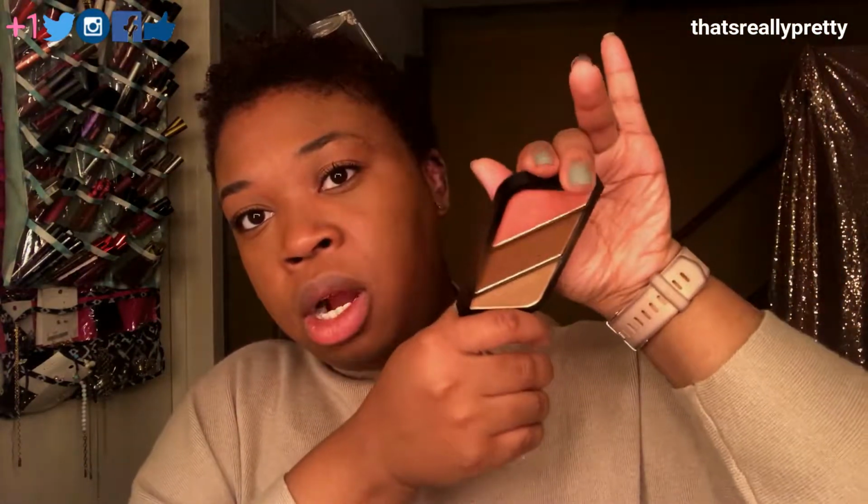So next I have a kind of a surprise product. I just picked this up recently, but I've been using it pretty consistently ever since I got it. This is the Rimmel London, kind of the same premise, contour, highlight, blush kit. So I'm gonna be real honest with y'all. Can you see the pink a little bit? The pink is kind of hard to show up.